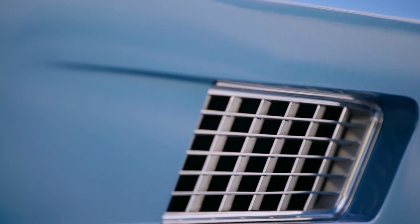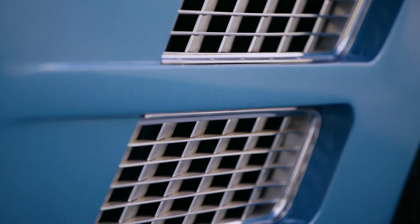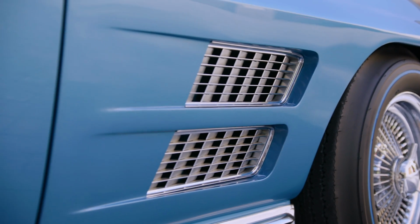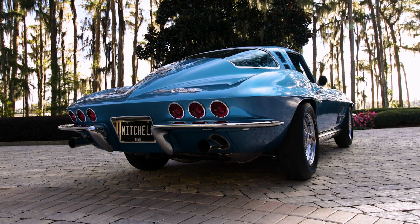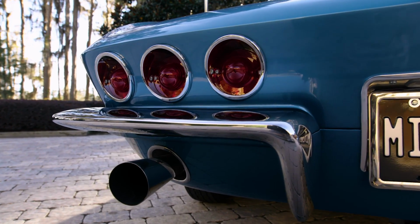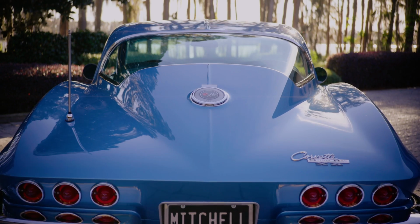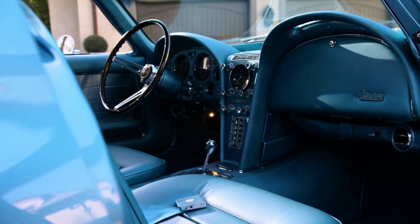The side vents in the car, we added some inlet grills that were egg crate looking grills. They look exactly like miniature versions of the 1970 Corvette side grille that came out later. On the back of the car, he added a third tail light. And then he also added extended exhaust tips, very much like a Ferrari, trying to get that European sports car look. Every part on the interior is wrapped in blue leather.